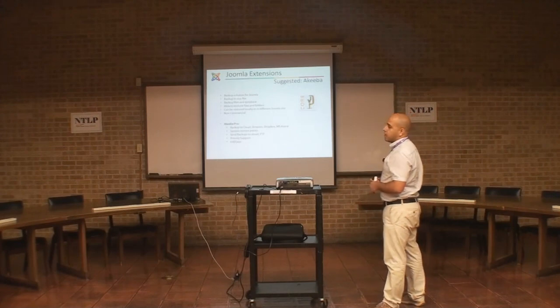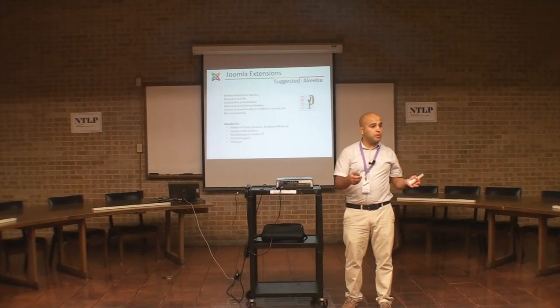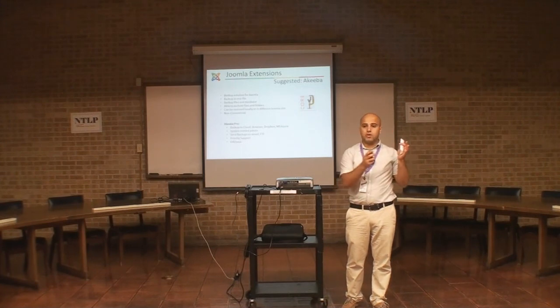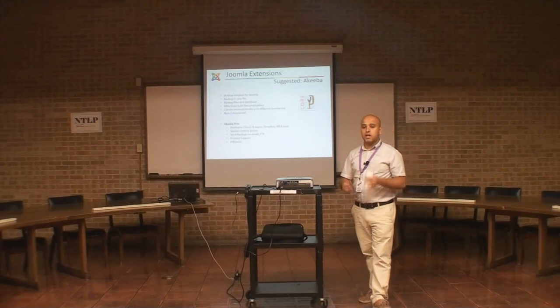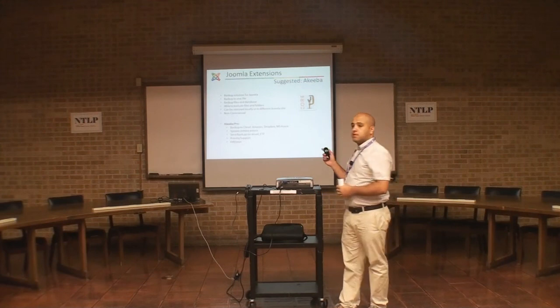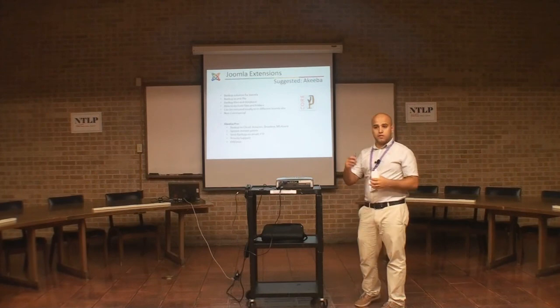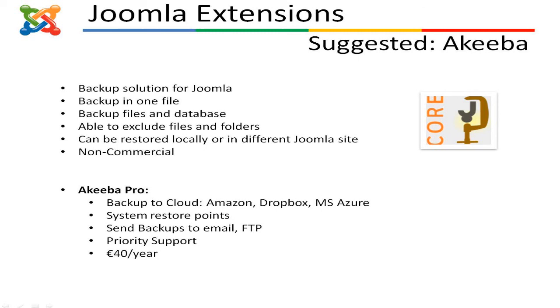The first extension is called Akeeba. It's a backup solution for Joomla. You can back up your website manually if you want to. You can go to the FTP and download all your files, and then you go to the database and back up all your database. What Akeeba does is download both of them in one single file. You can also exclude files, like big files with large images, or a gallery that you already have an initial backup of. So when you do the backup, it doesn't take a lot of time to finish.